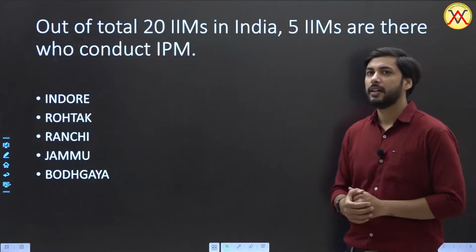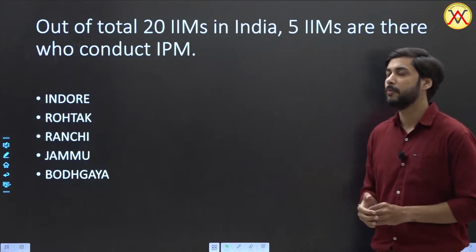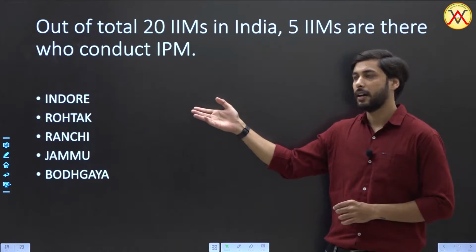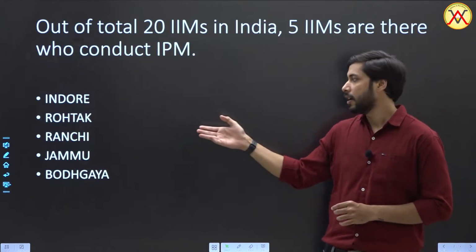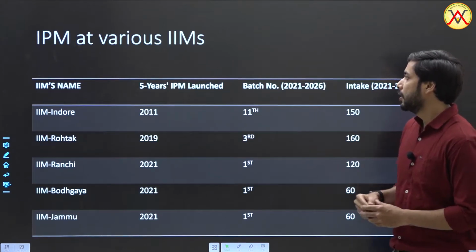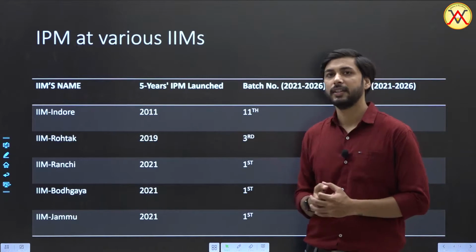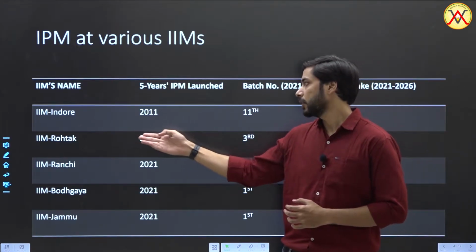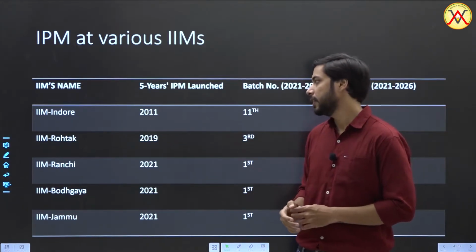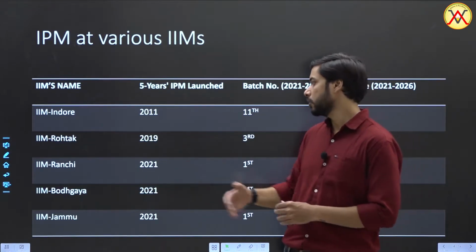Out of 20 IIMs, 5 IIMs conduct their IPM program, which are IIM Indore, IIM Rohtak, IIM Ranchi, IIM Jammu and IIM Bodh Gaya. The 5-year IPM program was launched in IIM Indore in 2011. In IIM Rohtak, it was launched in 2019. And in IIM Ranchi, IIM Bodh Gaya and IIM Jammu, it was launched in 2021.